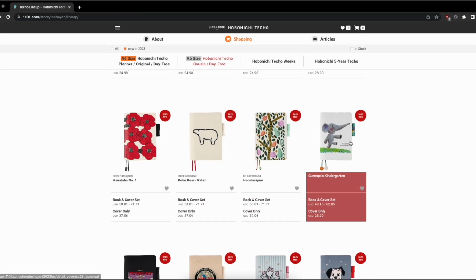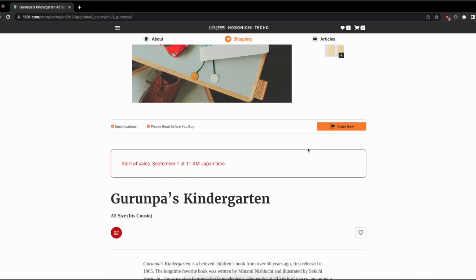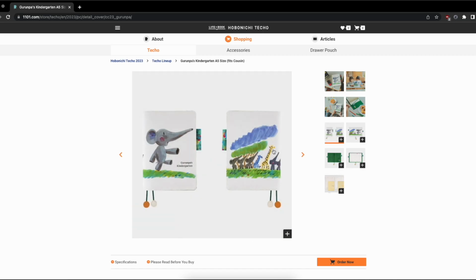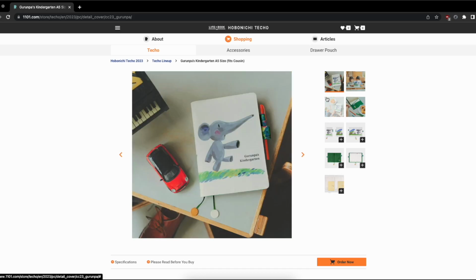So next we have this cute little elephant. It's giving very children's book vibes. Ah, yes, it's a children's book, so that makes sense. I don't know, it's very cute. I love the back with this, it's cute, but I don't have children. I'm gonna have to pass on this one. But if this comes in a pencil board, I might jump on it. This could very easily slip into my cart if it came on a pencil board.